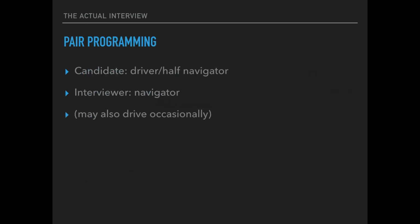In some cases, there also may be trivial, boilerplate code that just needs to be put down, and you don't really expect them to know exactly how it goes. That would be another good time for the interviewer to get the code up on the screen, explain what it's doing, and then switch back.